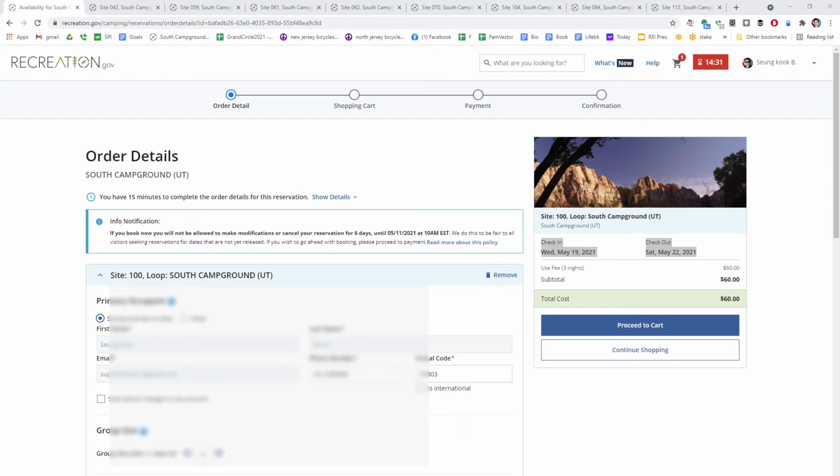Actually, Sunray was able to book another site because we had two computers out and we were doing it at the same time. That one popped up at like 10:07 because if people abandon their cart early, like they actively exit out of their cart, it'll become available. So keep refreshing, but that 10 o'clock time and that 10:15 time are the best times to check.